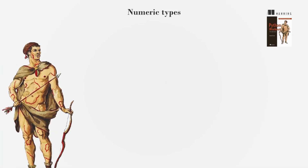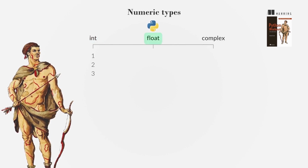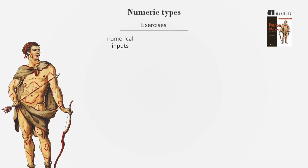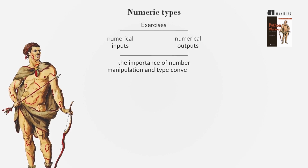Numeric types are essential in programming, and Python offers three: int, float, and complex. Integers, int, represent whole numbers, while floats handle numbers with decimal points. Understanding these types is crucial as they form the basis for more complex data types like strings and dictionaries. Exercises involve numerical inputs and outputs, emphasizing the importance of number manipulation and type conversion.